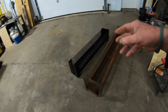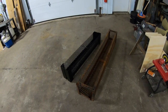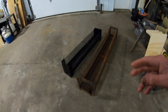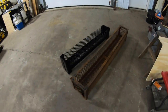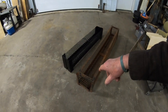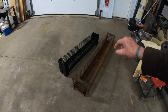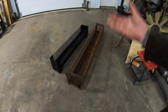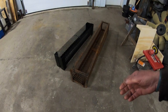Welding expanded steel to angle iron to form something like this is good until it gets put into more harsh conditions, and the conditions of the trailer bounce and stuff like that is pretty harsh. What happens is the welds will break, because you're only putting spot welds onto the expanded metal and the angle iron, just little spots. So the vibrations bouncing of the trailer have a tendency to break those welds.